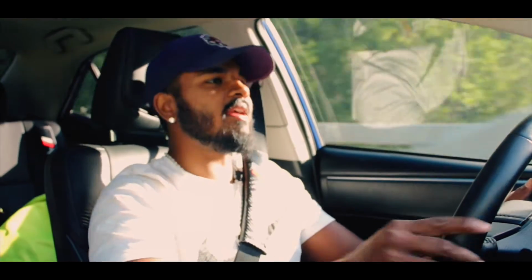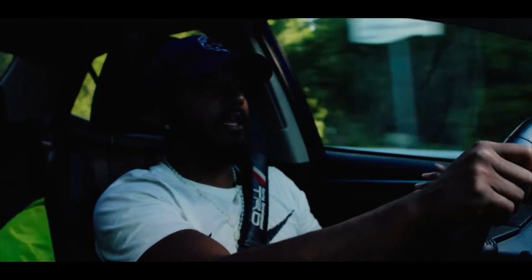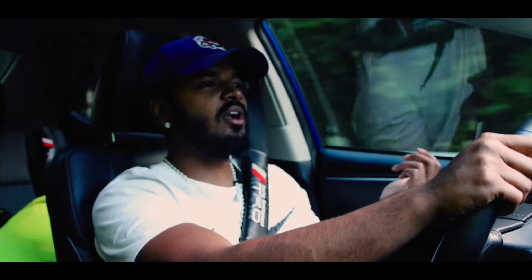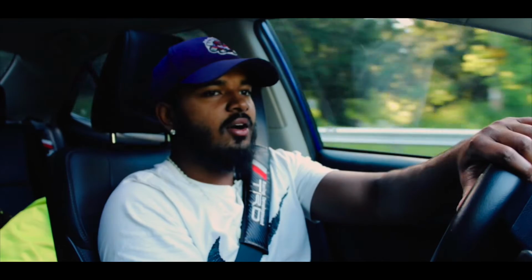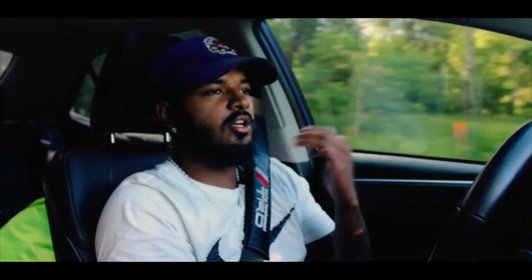The Toyota Corolla, for the car enthusiasts, they know that it used to be somewhat of a sports car. It was a sports car, like even the AE86. But now, over the years, it's become such a commuter car, right?